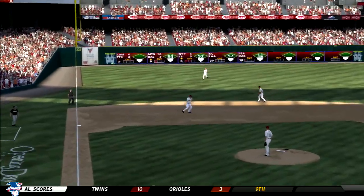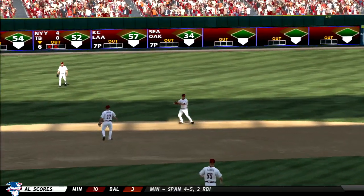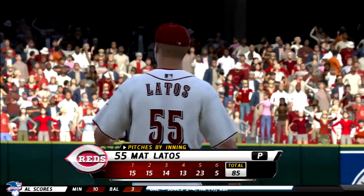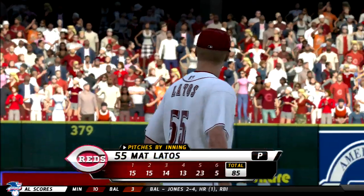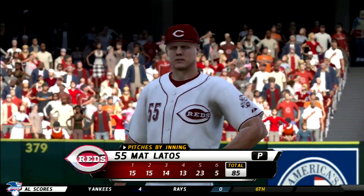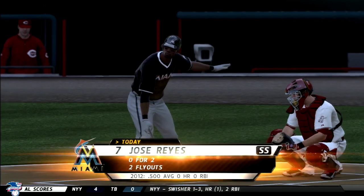This is hit sharply to the left side. But right there is Roland as he takes away a hit for sure. 1 away. And now let's look at his pitches by inning so far. The one that sticks out immediately is that 5th inning. He was really taxed getting through that one.